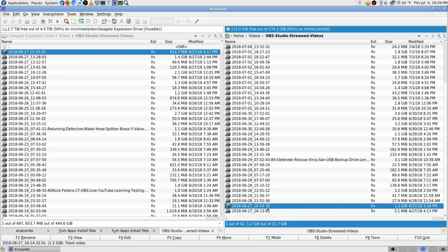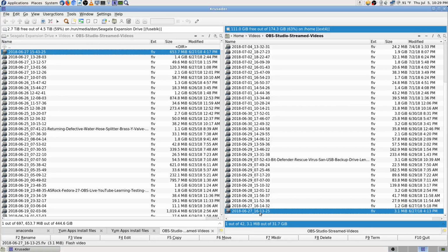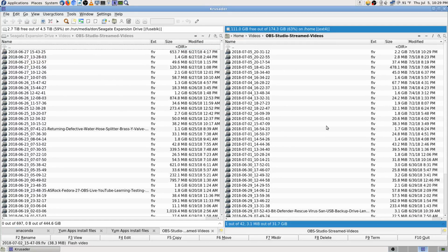It's not the same file, but I don't know. I'm looking at the last few numbers. 1543.25. It's hard to find them, you know. But there it is, right there. So 1543.25. That's the only one I have on my new machine that has been backed up. So it's, you know, been a while.